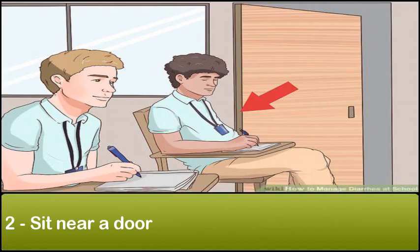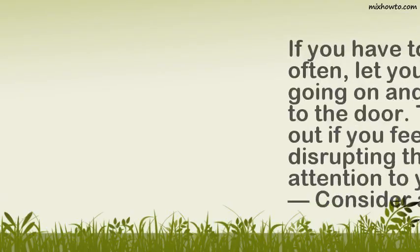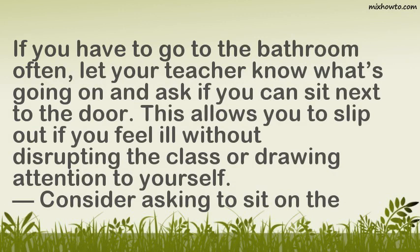2. Sit near a door. If you have to go to the bathroom often, let your teacher know what's going on and ask if you can sit next to the door. This allows you to slip out if you feel ill without disrupting the class or drawing attention to yourself.